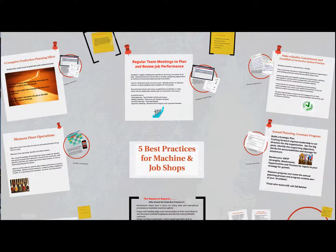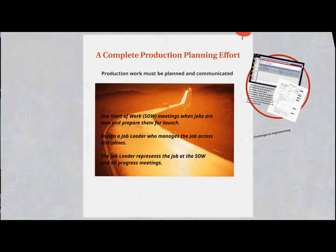So we'll start with this complete production planning effort. Production work must be planned and communicated to all those involved. So in order to implement this best practice, you use start of work meetings when jobs are won, and you prepare those jobs for launch by having your team that's going to manage that job together and talking about what has to happen. A best practice is to assign a job leader who manages that job across disciplines, and the job leader represents that job at the start of work meeting and all progress meetings.